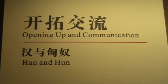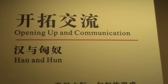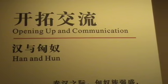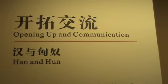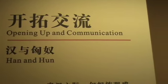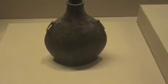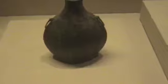Hey, this is the Han and the Hun. I think the Han came after the Spring and Autumn and the Warring States period. This was a bronze jar in the shape of a leather bag. Now this was 206 to 220, so this was after the Qin dynasty.